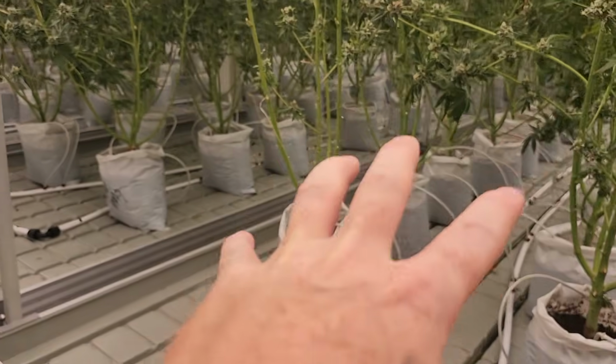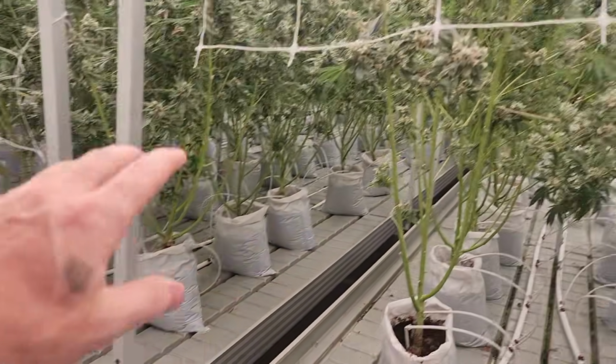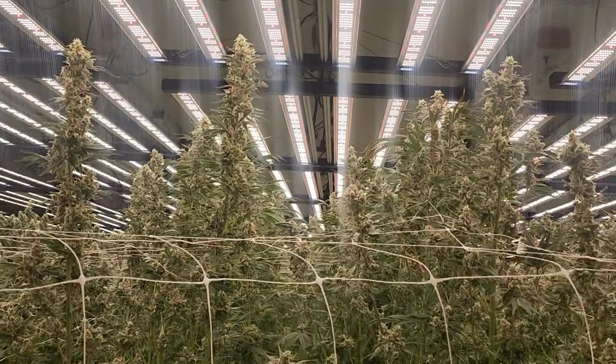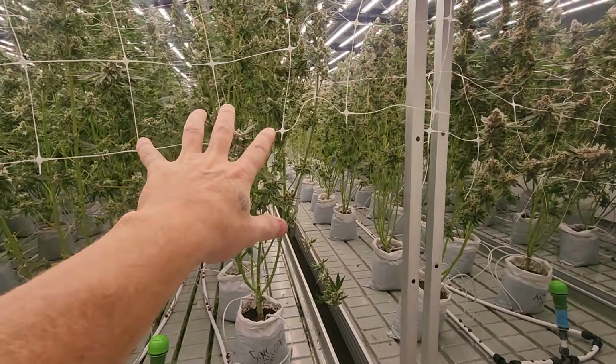Next one we have Sunday Driver. I have it labeled wrong right there. Sour Diesel is a strain over there, but this is Sunday Driver. My second favorite strain in this room, my first being the Tropicana cherries. I keep getting them confused there. These two will be our highest quality strains for sure.